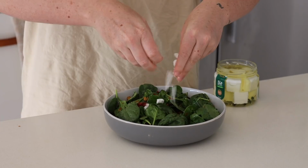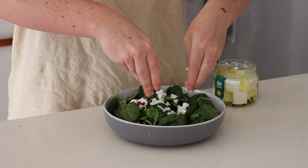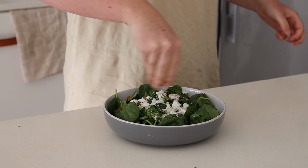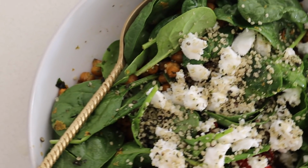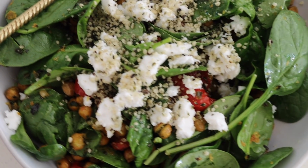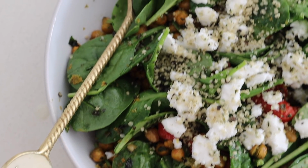I then tossed this together and topped it with some vegan feta, and I get this one from Coles here in Australia. It's really yummy. After that, I also sprinkled some hemp seeds on top. I love adding hemp seeds to so many of my meals because they are so good for you. They're super simple to add. They honestly don't have a huge amount of flavor, but it feels good to be doing good things for my body, you know?